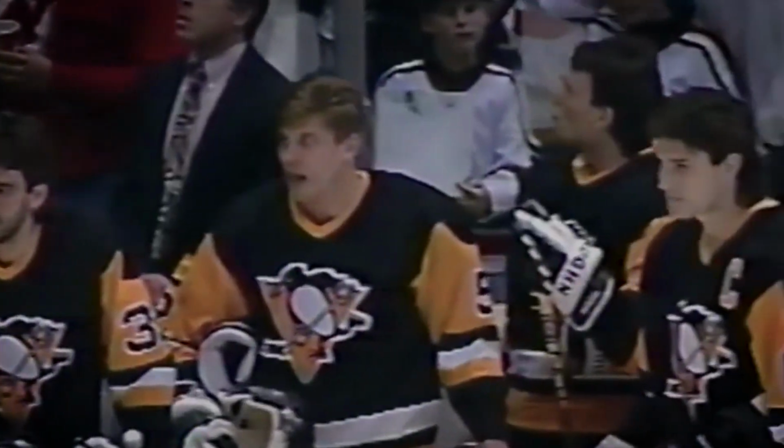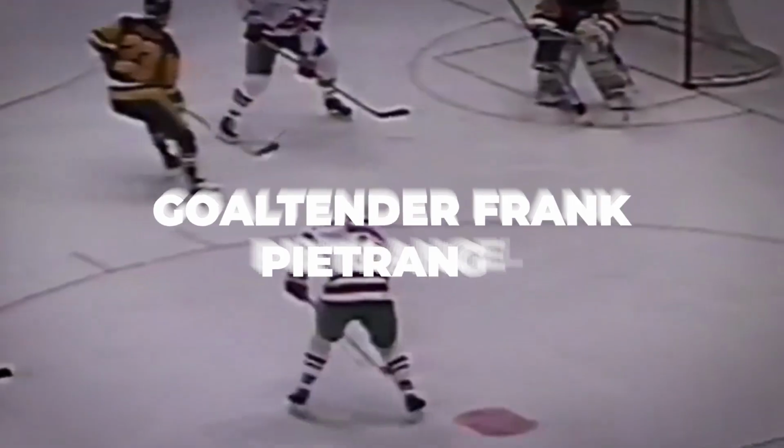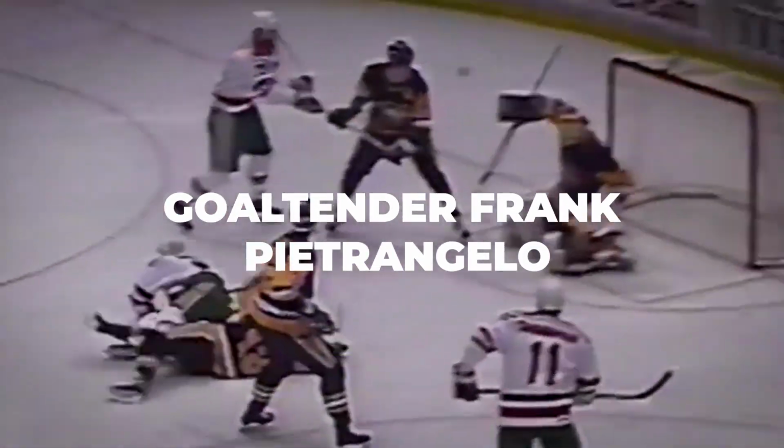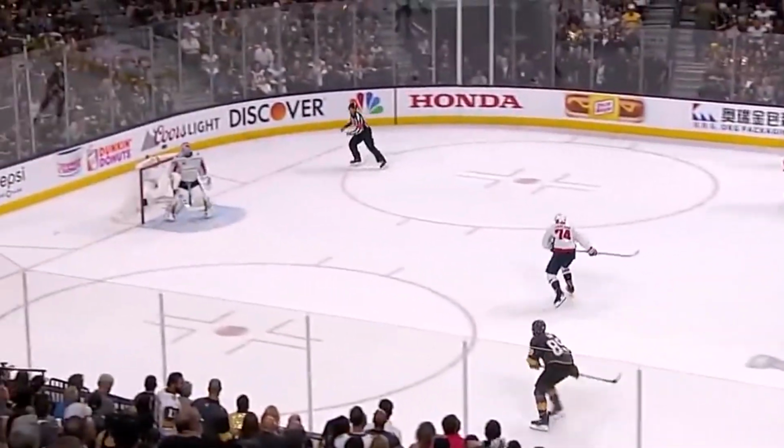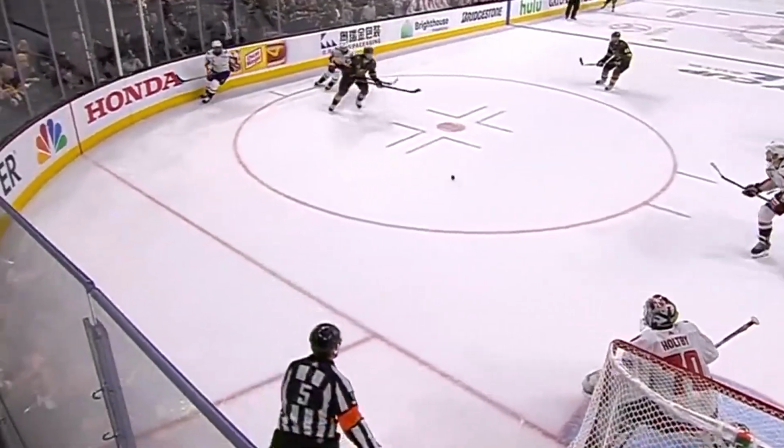The save. The save remains a huge part of Penguins lore 26 years later. Goaltender Frank Pietrangelo's amazing stop against Peter Stastny of the Devils in their 1991 playoffs has stood the test of time in Pittsburgh. Frank Pietrangelo hasn't kept a lot of memorabilia from his NHL career, one that saw the goaltender play 141 games for the Pittsburgh Penguins and Hartford Whalers between 1987 to 1994.